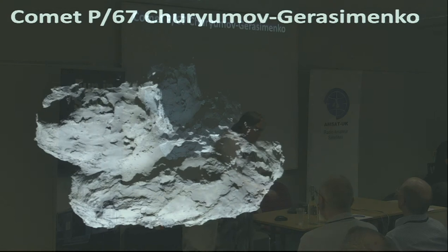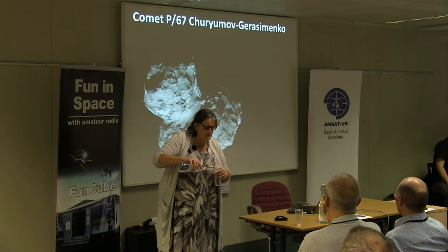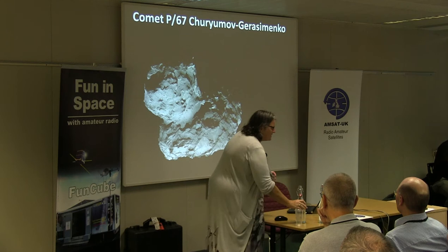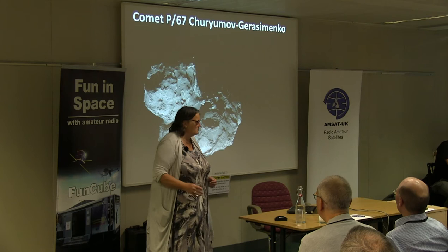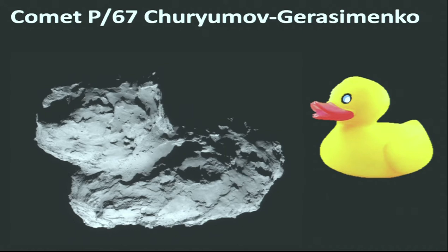Okay, so in the beginning of July 2014, this image of the comet was produced, and it was not as had been anticipated. What had been anticipated was a potato or a peanut, because that's how comets are usually described. And what they got was this. And lots of suggestions. And I'm told the engineers, when they saw this, they sort of went, oh, duck. Or something very close to that, I'm not sure.